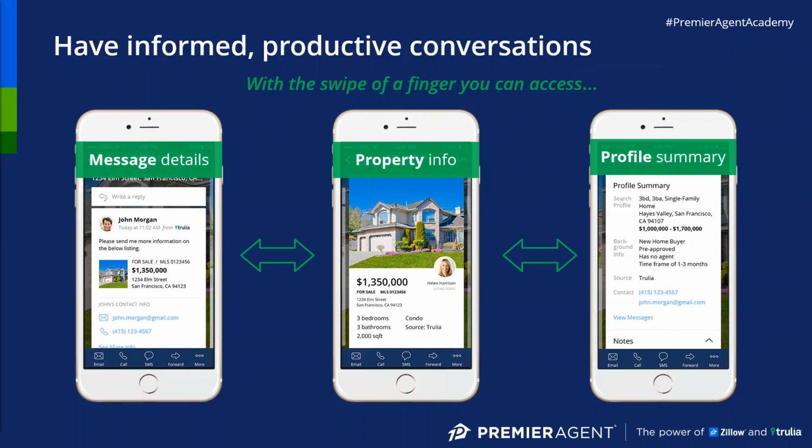Now, on that same message detail page, all you need to do is swipe your finger from the right to the left, and then you'll see the full property information page. So now, when somebody contacts you from a listing, you have that information within 2 clicks. You'll see the MLS number, full property details, including home details, as well as the listing agent's information, and you can click their photo to call them directly. Then swipe one more time, again from the right to the left, and it'll pull up the profile summary that you see on the right there.